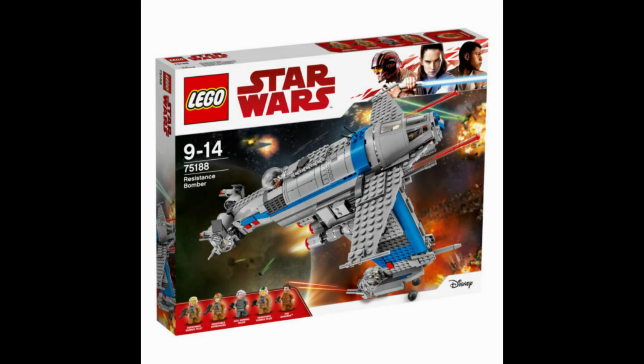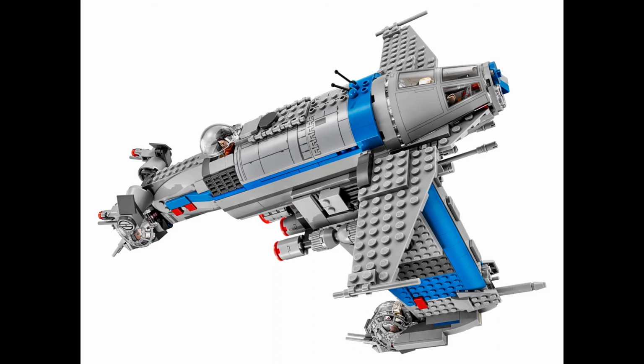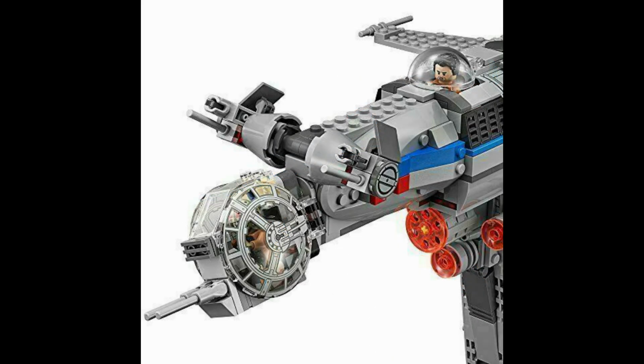Next we have the Resistance Bomber Set 75188, came out in 2017 for £100 or $110, 778 pieces and 5 minifigures. This is again one of those ships that's not maybe as underrated as the rest, but I still feel it is too underrated for how good of a set I think it is. I don't personally own the ship.